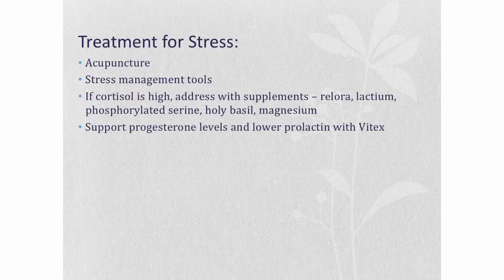Other things that are helpful during stress is we can support progesterone levels and lower prolactin with a herb called Vitex. So if stress is impacting the hormonal system in negative ways and we're not working fast enough to lower the stress itself, there are some detours that can help.